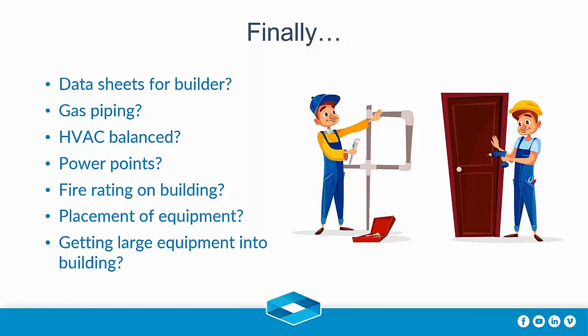Placement of equipment, if you leave it up to the builder, they're probably going to put it in the wrong spot. You need to mark out where everything's going to go. Their ductwork for their connections is usually flexible enough to allow for something like that.